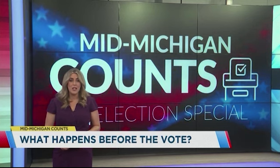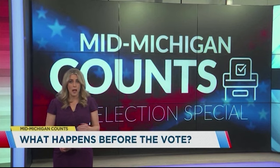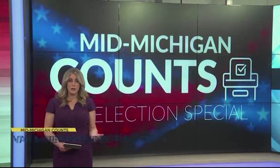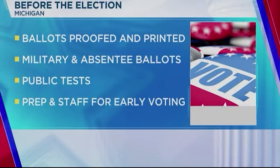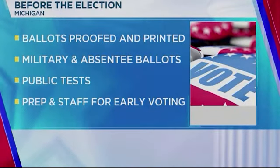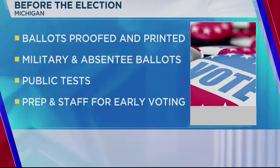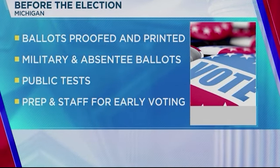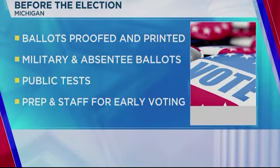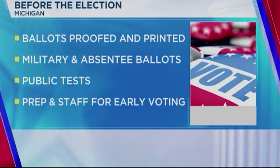We asked the Ingham and Jackson County clerks to walk us through the process, and they start by figuring out what's on the ballot as towns, townships, and school districts come up with questions and millages. Then they get the ballots proofed and printed. They have to make sure all drop box sites are not only set up but monitored via video, send out military and absentee ballots ahead of time, and also conduct public tests on the election equipment. And as you've heard, they now have to be ready for early voting as well as on election day.